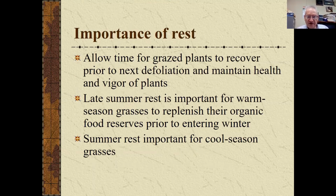In any grazing system, one of the things we've seen is it's important to rest these plants. We graze for the animal, but we need to rest for the plants. Depending on whether they're grazed too closely, they're going to be very slow to recover. So we need to try to maintain a certain amount of leaf area out there, and then move the animals if possible. We're trying to prevent repeated defoliation on the same plants to maintain that vigor.